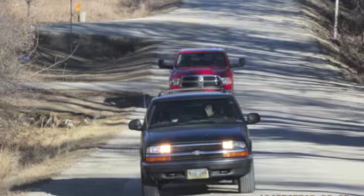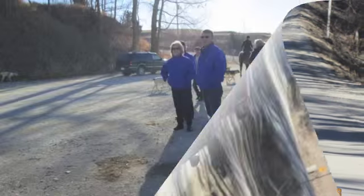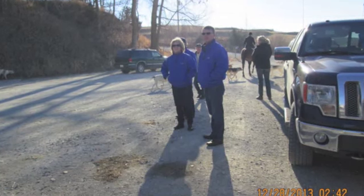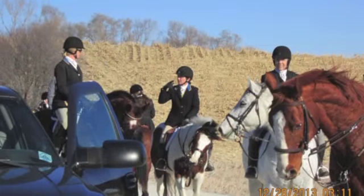Not all of our members are mounted on horse. Many follow us in motor vehicles, and this group is known as the Whoopee Wagon. The Whoopee Wagon follows the hunt and provides food and beverages as well as information on the hounds and any prey they may see.